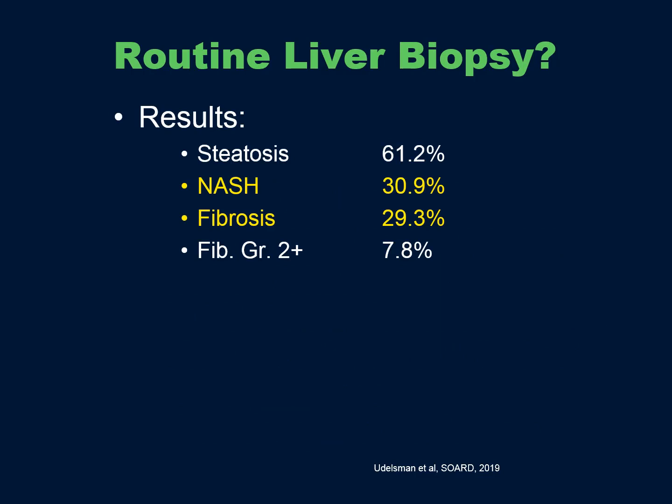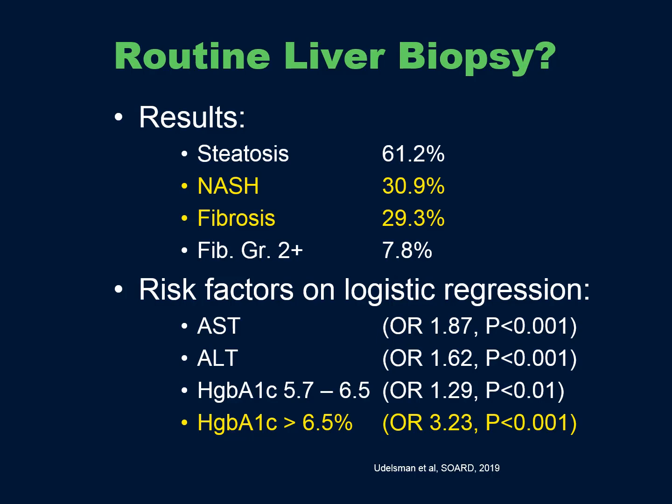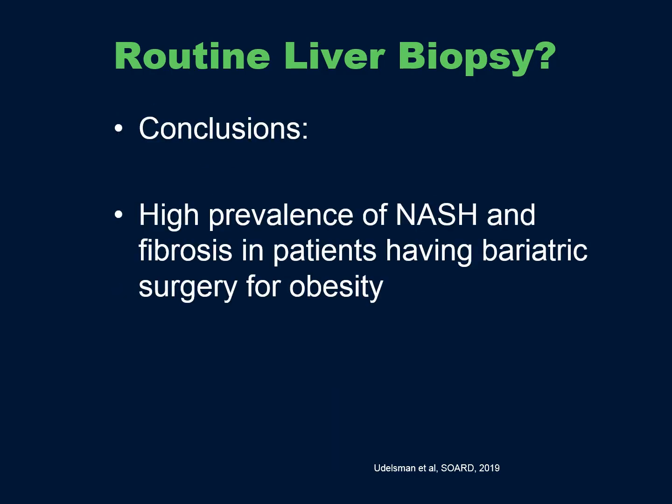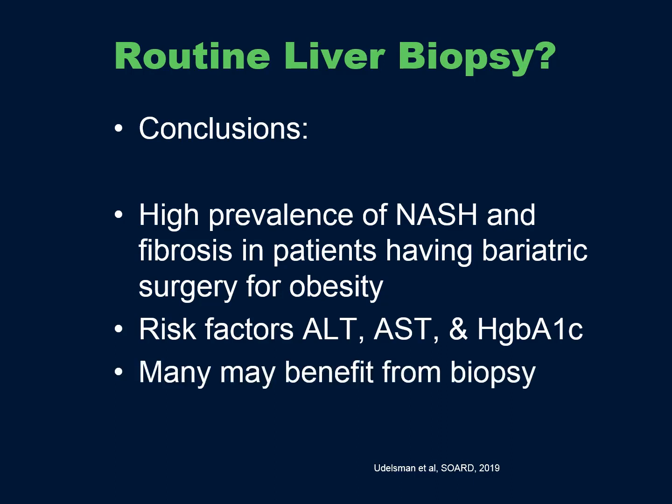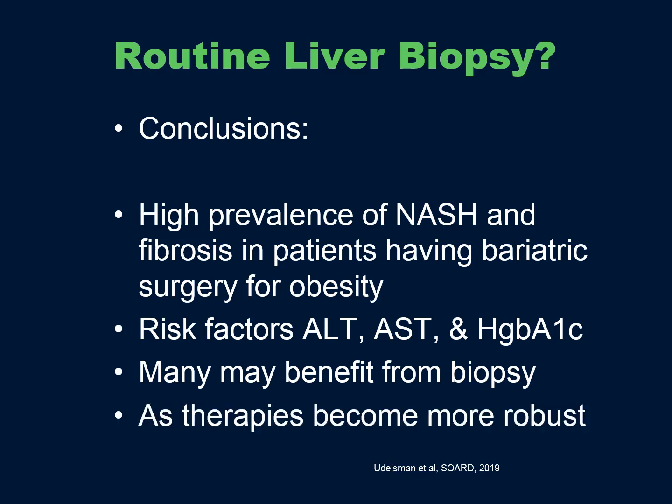They found that 61% had steatosis, 31% NASH, 29% fibrosis, 7.8% a significant fibrosis grade. And the risk factors for these liver problems were AST, ALT, hemoglobin A1C, and specifically in the diabetes range with over 6.5%, had an odds ratio of greater than 3, which is huge. And so they concluded that there's a high prevalence of NASH and fibrosis in patients having bariatric surgery for obesity. The risk factors are AST, ALT, and hemoglobin A1C, and possibly many more patients could benefit from biopsy as therapies become more robust.